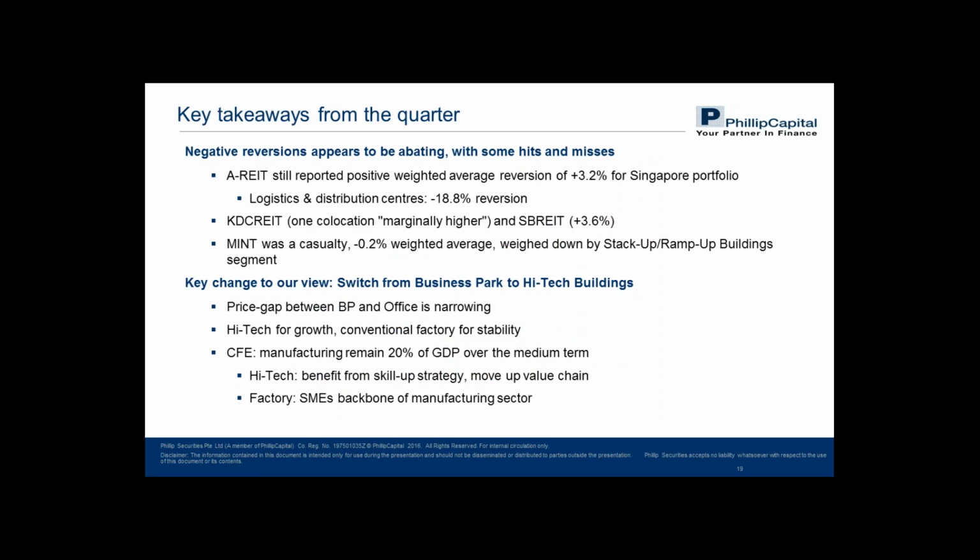So these are key takeaways from the quarter. As usual, I'll talk a bit about rental reversions for the quarter for the REITs that have announced their results. A-REIT Ascendas, they're still able to get positive average rental reversion for their Singapore portfolio, 3.2%. However, within the Singapore portfolio, the logistics and distribution centers, which are warehouses, had a negative 19%.